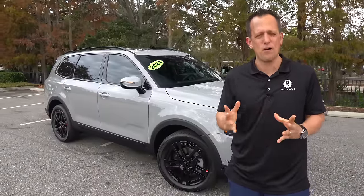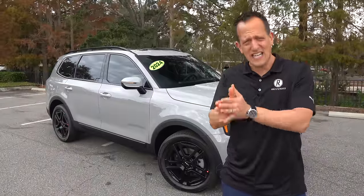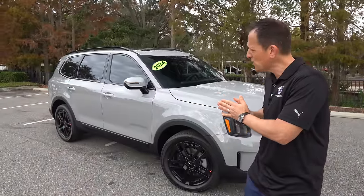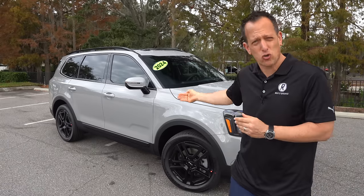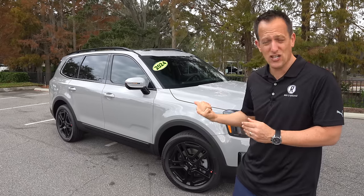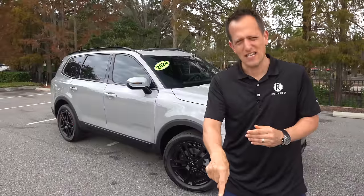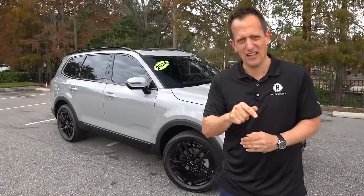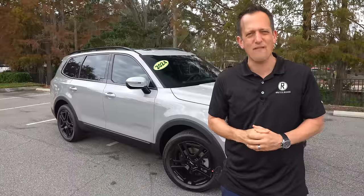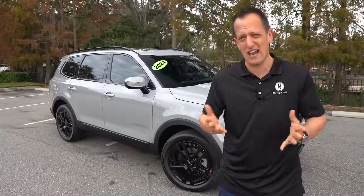of this review. But what I want to find out is, if you're going to go into a Kia dealership and you need a midsize three-row SUV, should you go with this tried and true Kia Telluride, especially this SX Prestige X-Line, or should you go with the new EV9 GT line? Let's go ahead, let's see what line you should cross and dive into this wolf gray, one of my favorite colors, wolf gray Telluride, and find out.